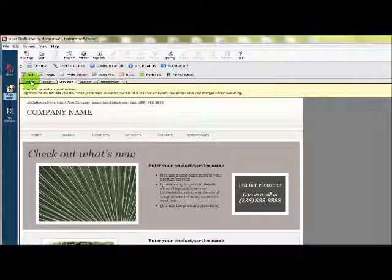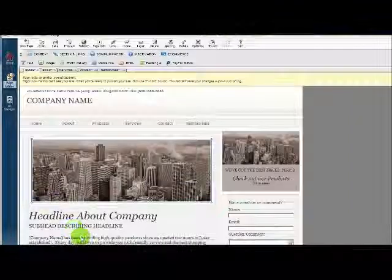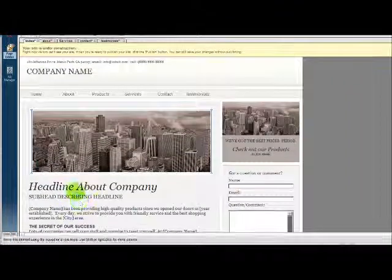Now I'm going to go ahead and add the content. I'm going to go to the index page, and the index is always the home page. Search engines know the home page as the index, so you need to leave that page labeled as index. Just remember, it's always your home page.